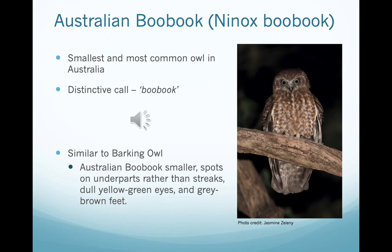The Australian boobook has much more heavily spotted underparts compared to the streaky underparts of the barking owl. The barking owl also has bright yellow eyes, whereas the Australian boobook has very dull yellow to green eyes. If you look at the feet of the barking owl, they're larger and they're bright orange in colour. The feet of the Australian boobook are grey to brown in colour.